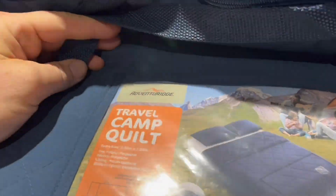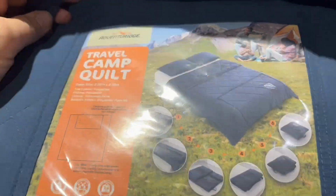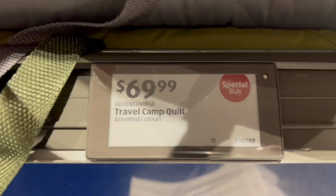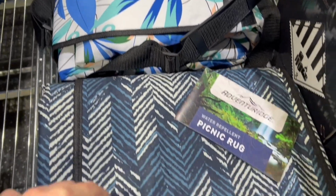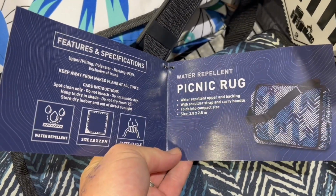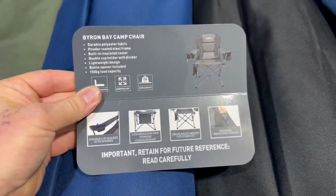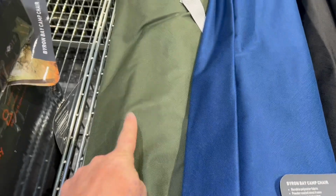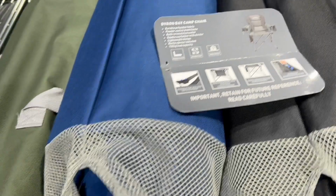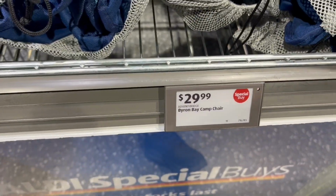Now these look interesting and something that I would consider buying, as long as it's the right size for your blow-up mattress. It's like an instant quilt. How cool are they? And you can get them in a couple of different colors, $69.99. Now I have the feeling these were left over from their last sale. They're outdoor picnic rugs. They're nice, large size, and if you're after a picnic rug, they're pretty good. I'm not in the market for a new camping chair, but these look really comfortable and they're a nice size, and I really love the green. But they've got the green, the blue, the black, and yeah, they're $29.99.